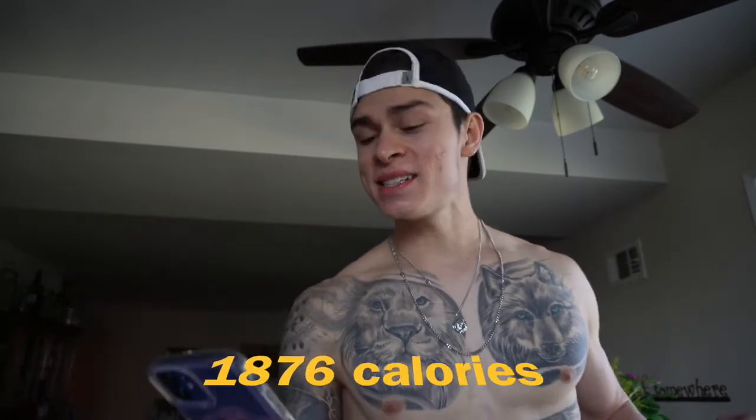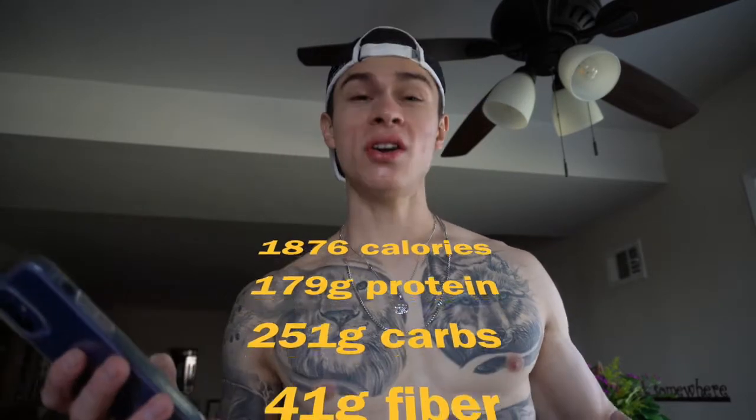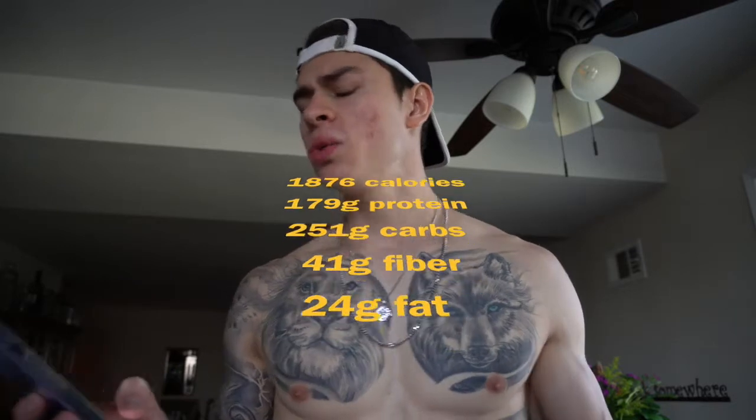Okay, so we're not done putting things in our mouth. We have here one bowl of popcorn. This is going to be my pre-workout snack, bringing our total caloric intake to 1876. Overall macros, 179 grams of protein, 251 grams of carbs, 41 grams of fiber, and then 24 grams of fat.